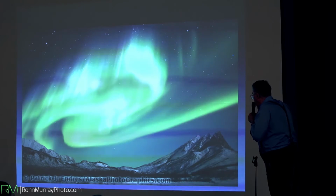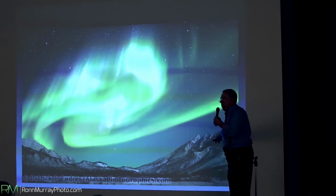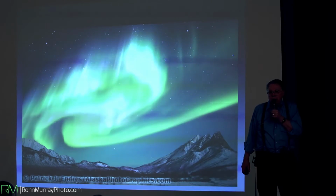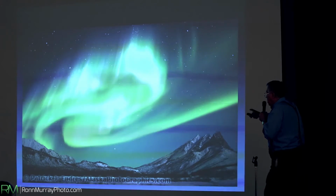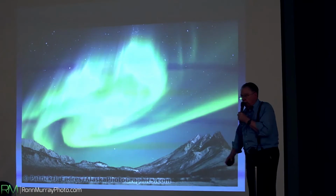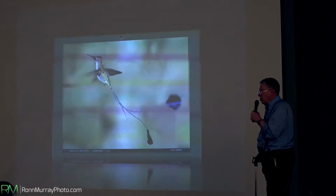I love this place. This is Patrick Anders, Mount Sukakpak. If you go up north of Coldfoot, there's this great mountain that you look at from the north coming south, and you're looking south into where the auroras typically occur. It's a really dynamic mountain. Kind of interesting from the southern side, too.